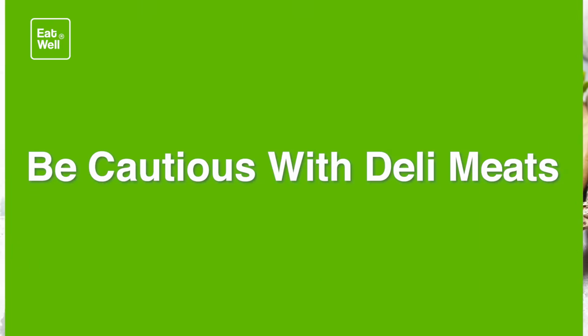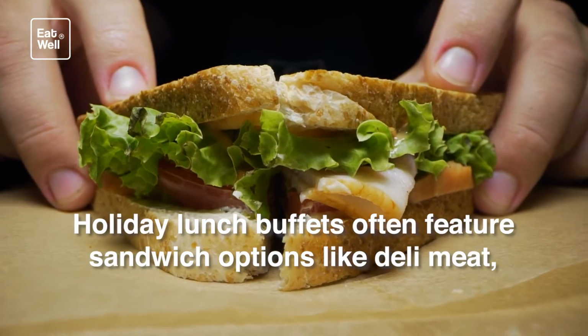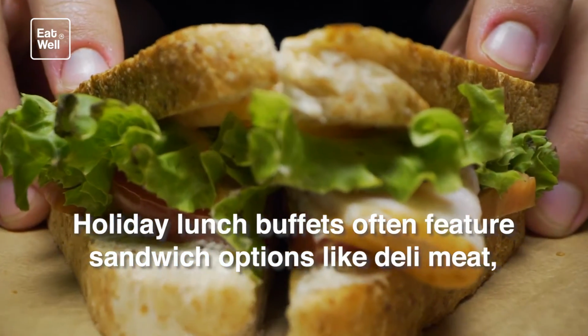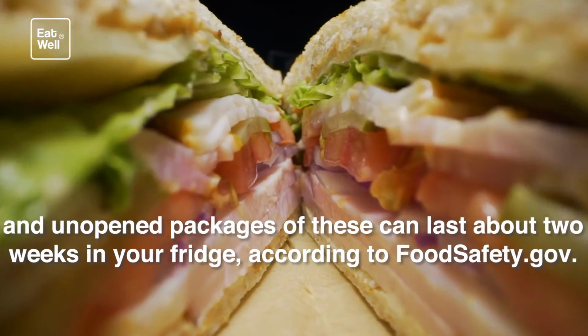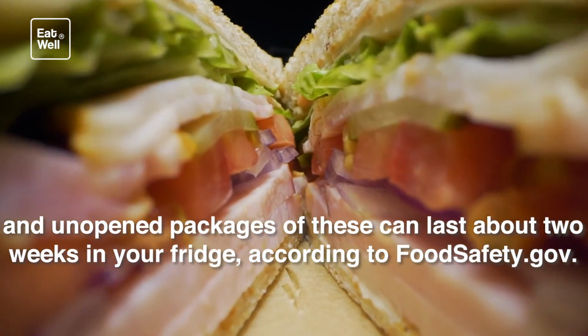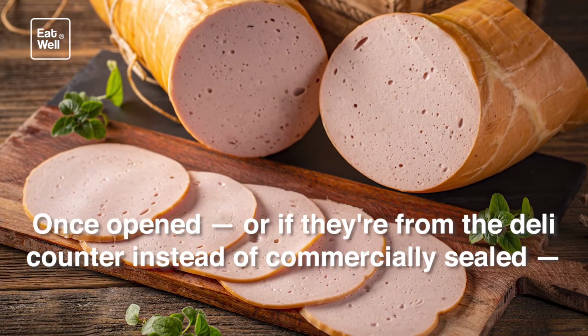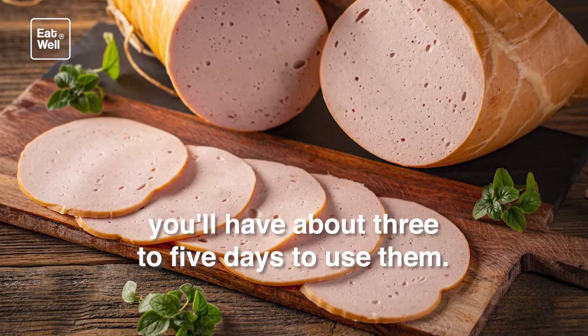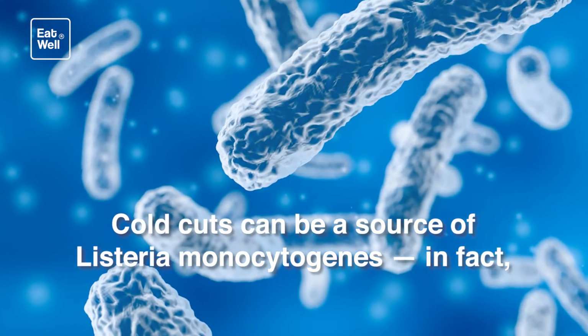Be cautious with deli meats. Holiday lunch buffets often feature sandwich options like deli meat, and unopened packages of these can last about 2 weeks in your fridge, according to foodsafety.gov. Once opened, or if they're from the deli counter instead of commercially sealed, you'll have about 3 to 5 days to use them. Cold cuts can be a source of Listeria monocytogenes.